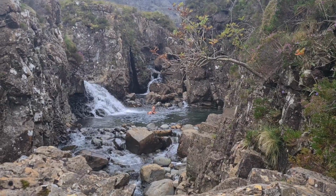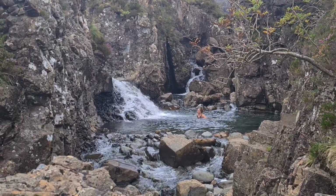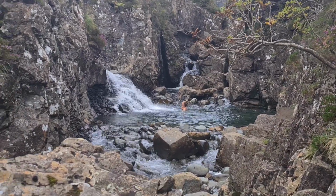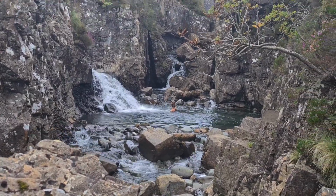There we go. There's Leah there with a waterfall. I almost killed myself getting here. Wasn't going to get in the water, but I've almost killed myself. So, I hope it's worth it to get some pictures.